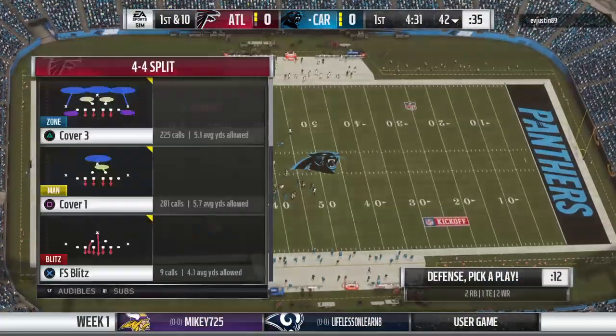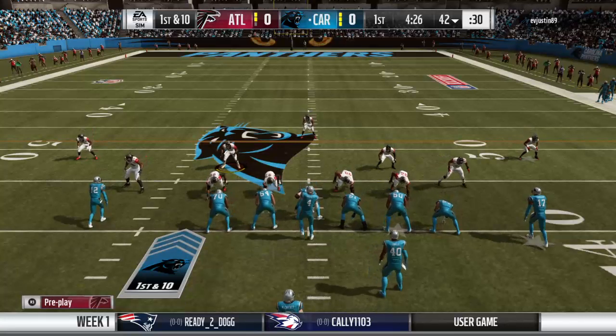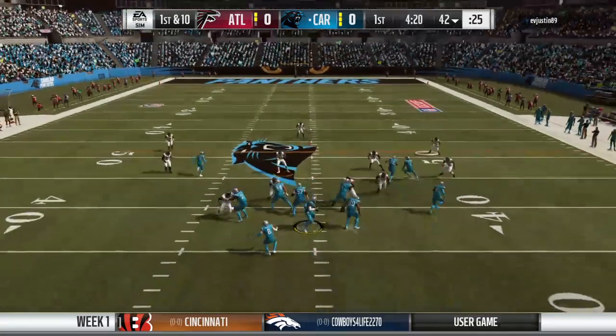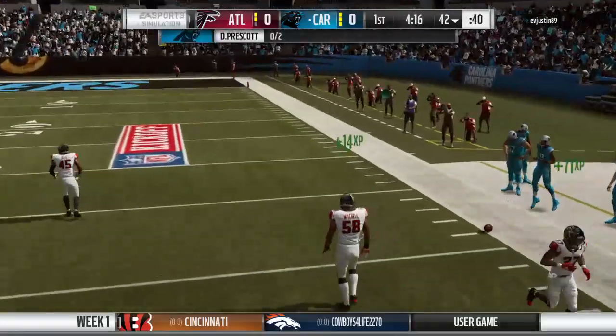Well, after an interception, last thing you want to do is go 3 and out, give the ball right back. They avoided that. Yeah, you definitely do not want to do that. I remember in college I played with a really big-time player on defense. We ended up getting an interception as we passed the offense coming out. He told him, if you don't take care of this football, you have to answer to me later. You definitely want to take care of it, pick up 1st downs.